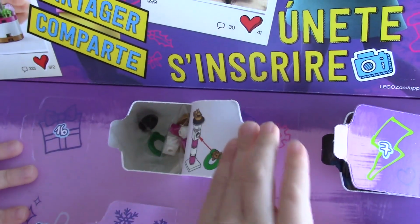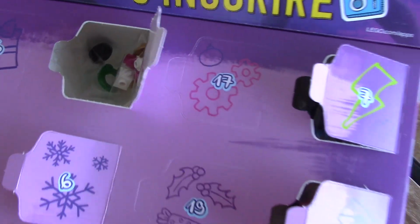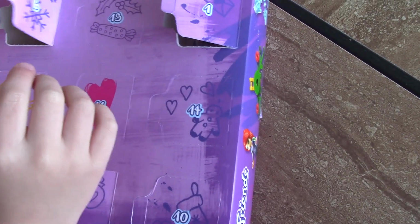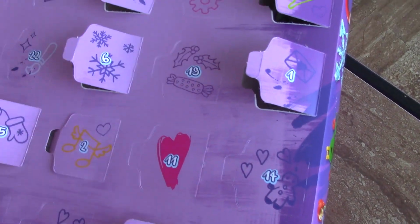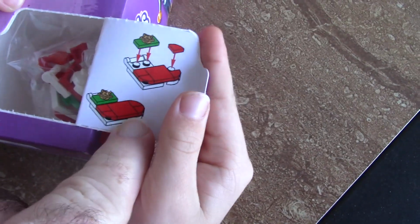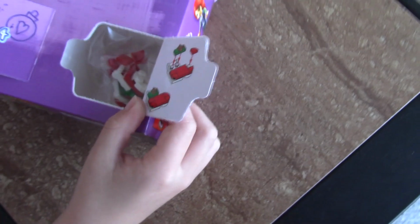And it looks like it's a pole you put a wreath on. A Festivus pole. Feats of strength. Okay, air the grievances. Number 10. Where is number 10? 10 is in the corner. Wait, it's already open. What is that? It's that thing. All right, we'll figure that out when we build it.